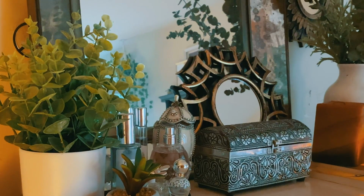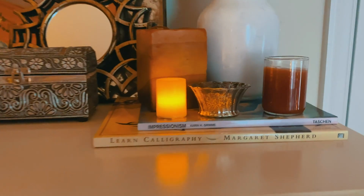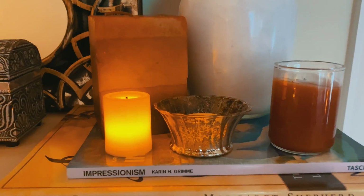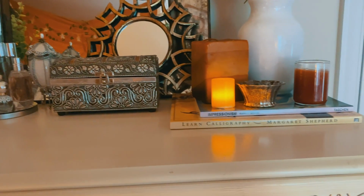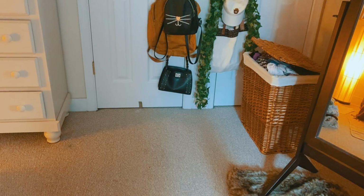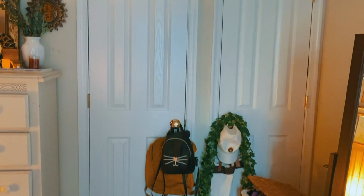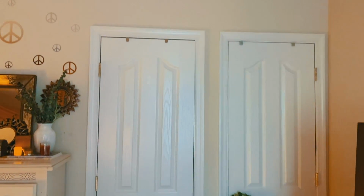On my dresser, I have some mirrors and little knickknacks, and of course some plants. I have some real candles right next to some fake ones. My mom doesn't actually let me light candles, but I still own quite a few. Moving over here, we have my closet doors. I just have my most used bags hanging on the doorknobs and this random vine thing. My closet is an absolute mess right now, so I'm not going to show you that.